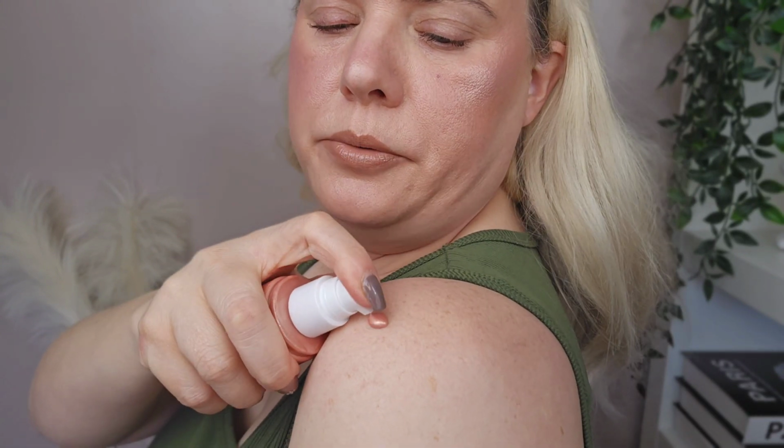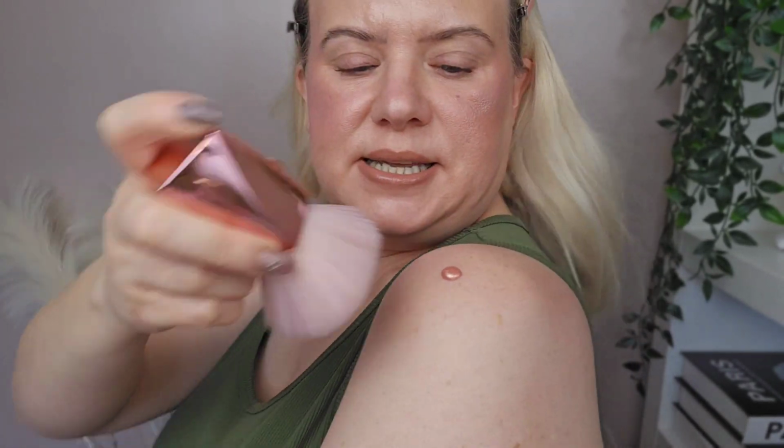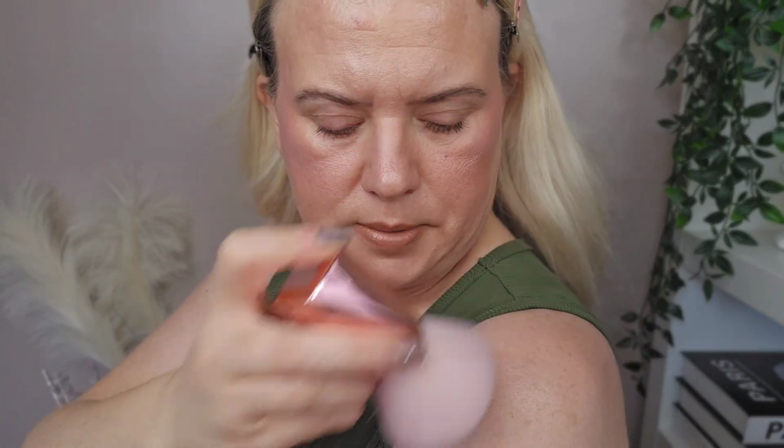Ooh, that was a nice noise. So we've got a pump here. We'll pop some on. I'll just do one little squirt. It looks quite pigmented actually. I'm just going to take this brush that I use for tan. Oh my goodness, the smell. Oh, it's got that holiday smell to it.